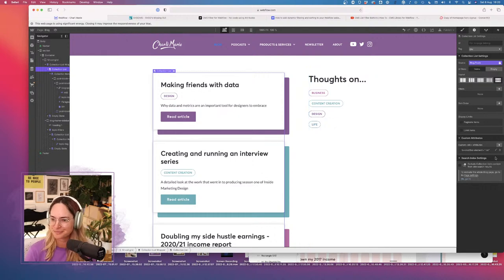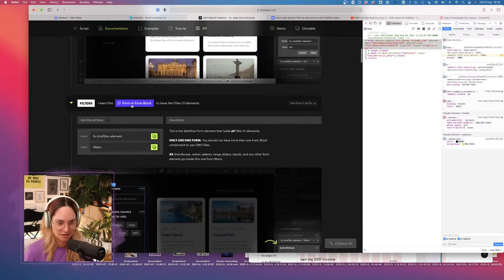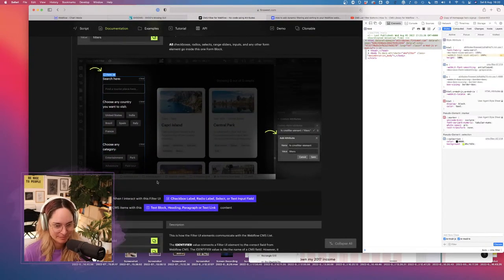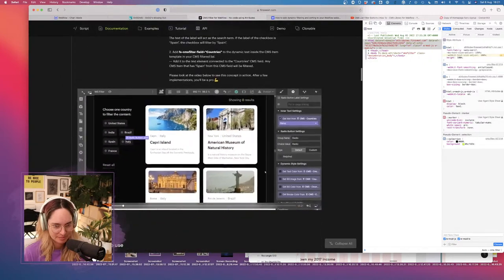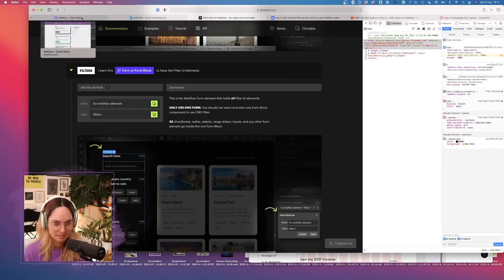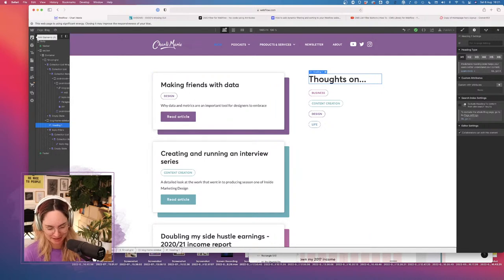Yes, exactly, Osaru. You're right. Okay, and I want... Ooh. Form block. Interesting. Okay, so I didn't have to do it as a collection list. Let me add a form block then, I guess.